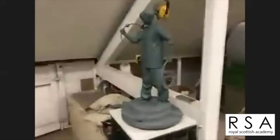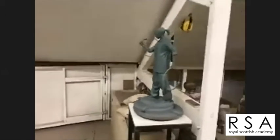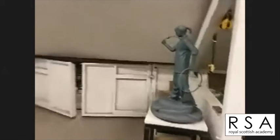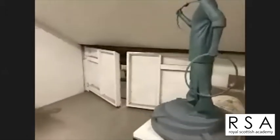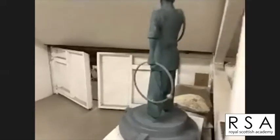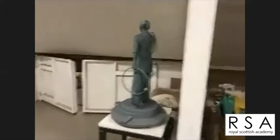Right. So you can see this little figure here. This is a figure I'm working on for a client in China. It's kind of to do with science. It's not quite resolved yet. I'm planning quite a few changes. But again, that's in a similar scale to the one before.